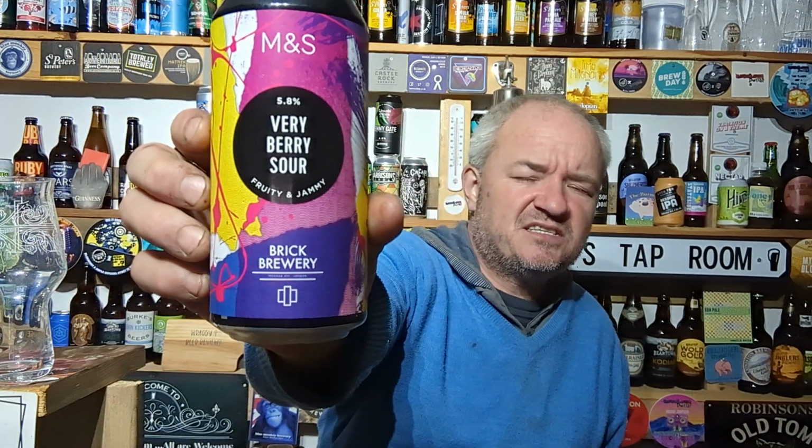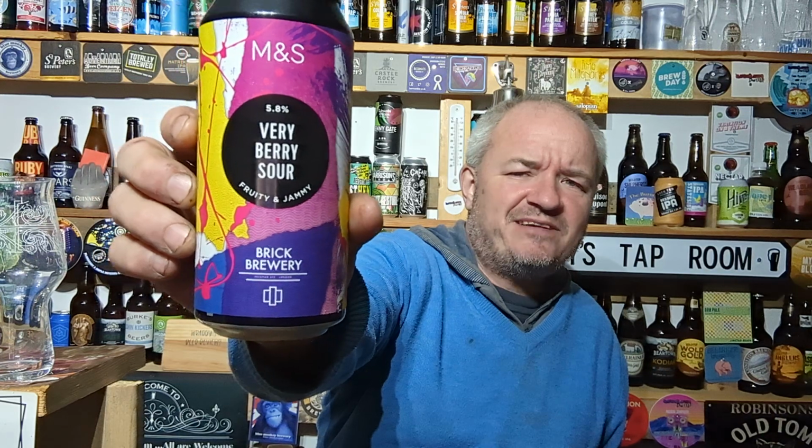So for Marks and Spencers, this is their Very Berry Sour, fruity and jammy, made by Brick Brewery. Crafted in collaboration, it always makes me laugh because it's the brewery who's doing it, not Marks and Spencers, with South London craft brewers Brick Brewery. This modern sour is jam packed with seasonal hedgerow berries to create a taste bud tingling and fruity beer. ABV is 5.8%.